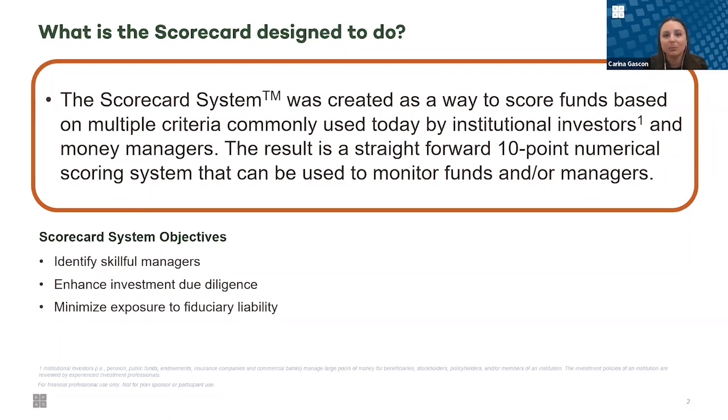So I'll start with objective 1 that the scorecard has, which is identifying skillful managers. The scorecard allows us to look at strong performance of a manager over an entire market cycle. We're not looking at short-term performance or short-term metrics here. We're looking at these funds through an entire market cycle. So that allows us to identify skillful managers through the scorecard system.